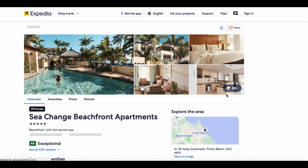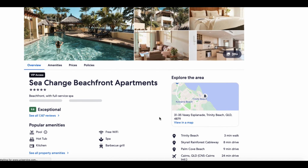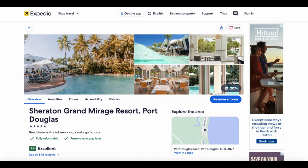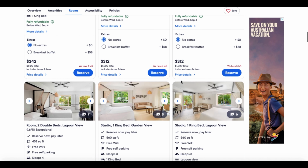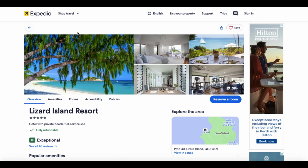There are plenty of really good mid-range options. Check out the Sea Change beachfront apartments. They have great reviews and look absolutely dreamy with prices under $300 per night. Or head further north to Port Douglas for the Sheraton Grand Mirage Resort, a great choice for golfers or those just wanting to relax. For luxury, Lizard Island Resort delivers.